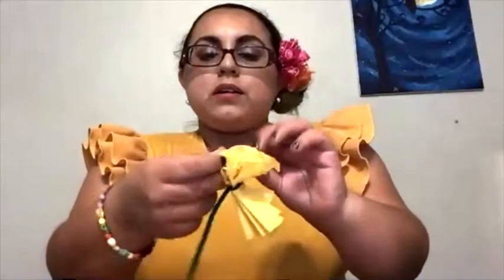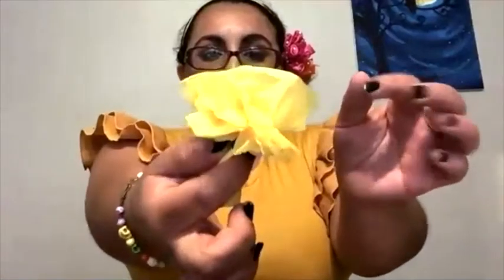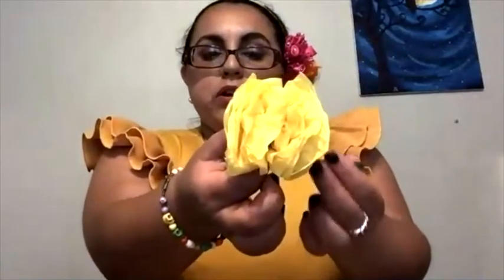Now we're gonna fluff up our petals. See it? We're gonna fluff, fluff, fluff. And it does not have to be perfect because flowers are not always perfect. We want it nice and fluffy. See, we've got one side going. And then we got our other side to do. And there's our very own homemade marigold. And you can do these in yellow and orange. Orange is more of the particular color, but we can do them in whatever color we prefer, right?